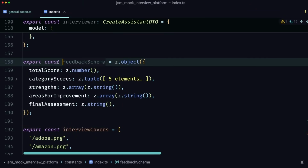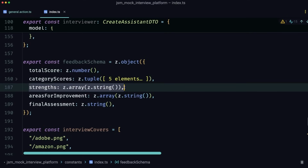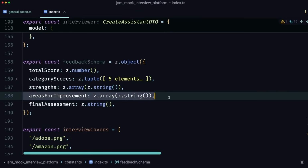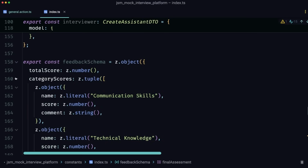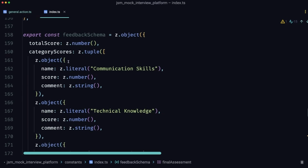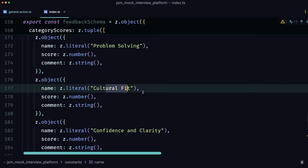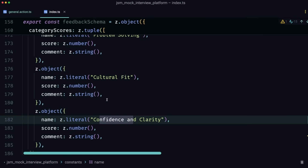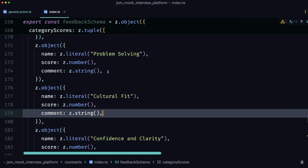And then here you can see that this is an object where we say what we're expecting for it to return. We're expecting a total score, which is of type number, an array of strengths, an array of areas for improvement, and finally a final assessment, as well as category scores. So we'll have 5 different categories: communication skills, technical knowledge, problem solving, cultural fit, and confidence and clarity. And for each one, we want to return the score, which is a number, and a comment, which is a string.